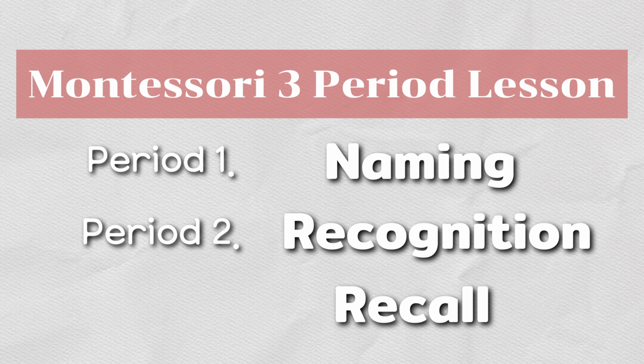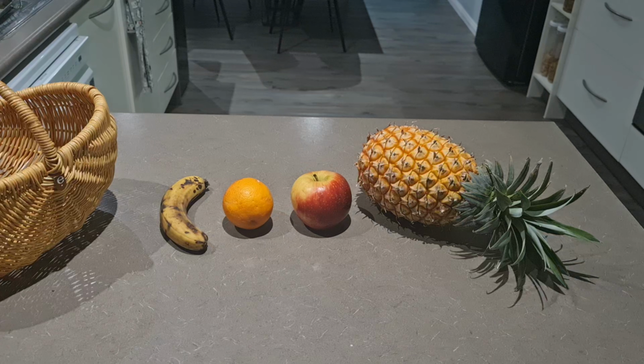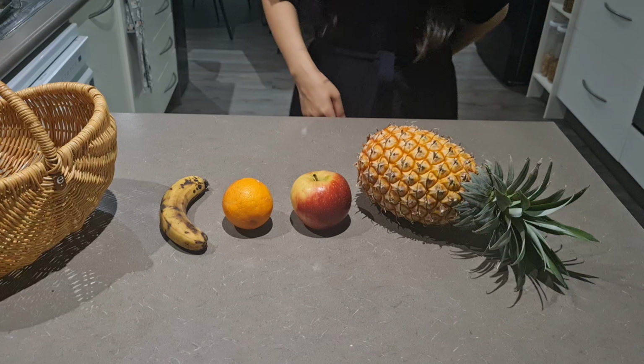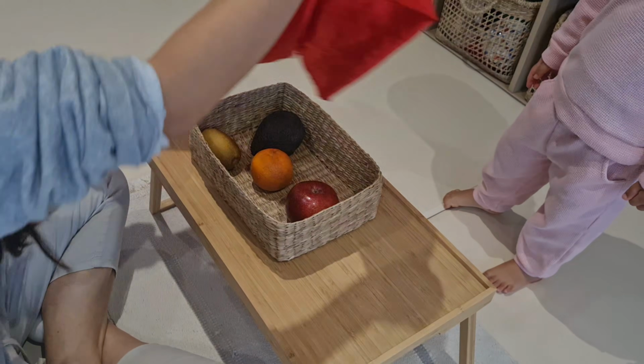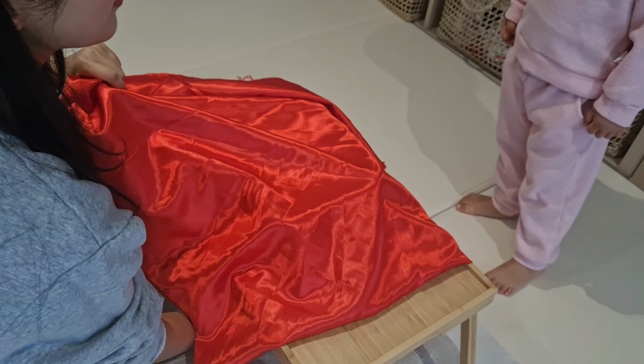In the final step of the 3-period lesson, we point to each object in turn and ask, "What's this?" You can also make this more fun by asking the toddler more creative questions such as which fruit is red, or hiding one under a cloth and asking which one's missing.